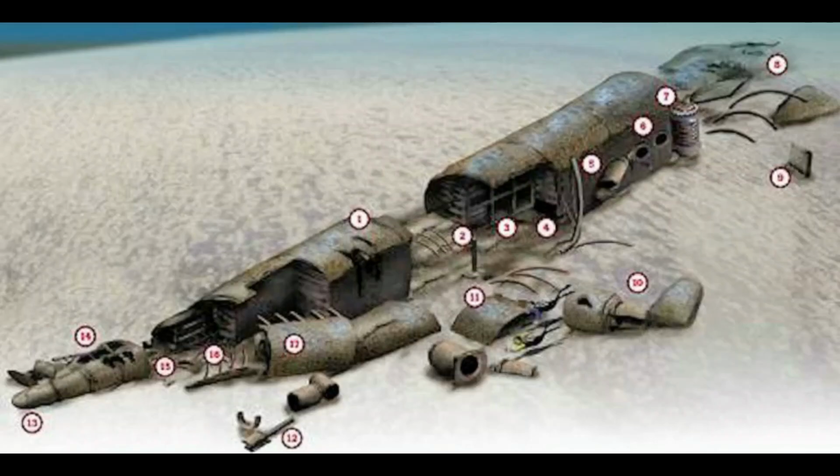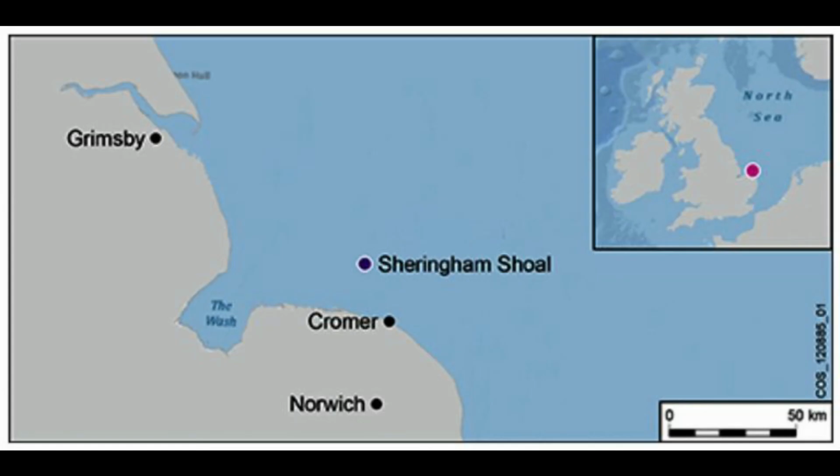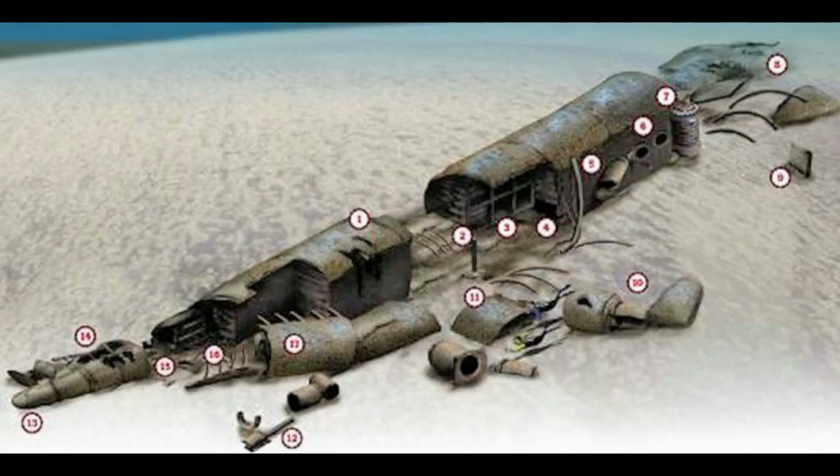The wreck still lies where she sank to this day, on what is known as the Sheringham Shoal, with members of her crew still entombed within her. Sadly, shortly after the war, she was sold for scrap, and large sections of her were either cut out or, worse, blown away with explosives by salvagers, leaving her in far worse condition than she was from the sinking.